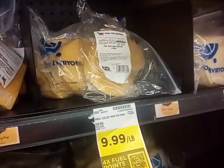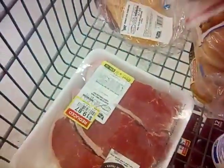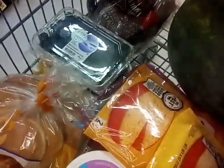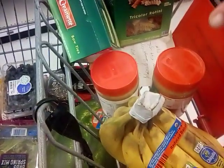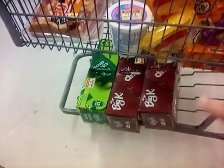So let's keep going. Okay, so let's do a little inventory here. The line is pretty long. So we have salami, we have Colby cheese, we have a big thing of bacon, we've got some strip steaks. Buns, blueberries, bread, watermelon, cheese, cheese, cheese, salad. Two cottage cheeses. Then we have our three Betty Crockers. We have our two Old El Pasos. We've got our Creamette pasta and peanut butter and bananas. Then we have our markdown soda pops.